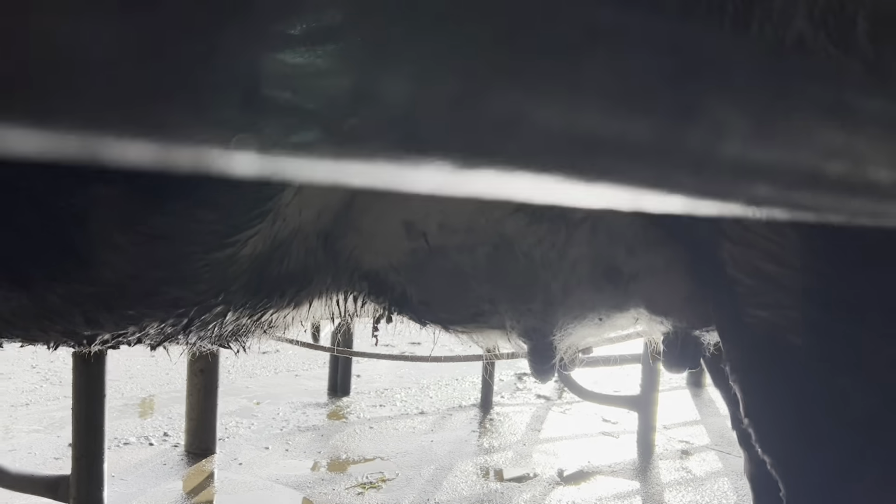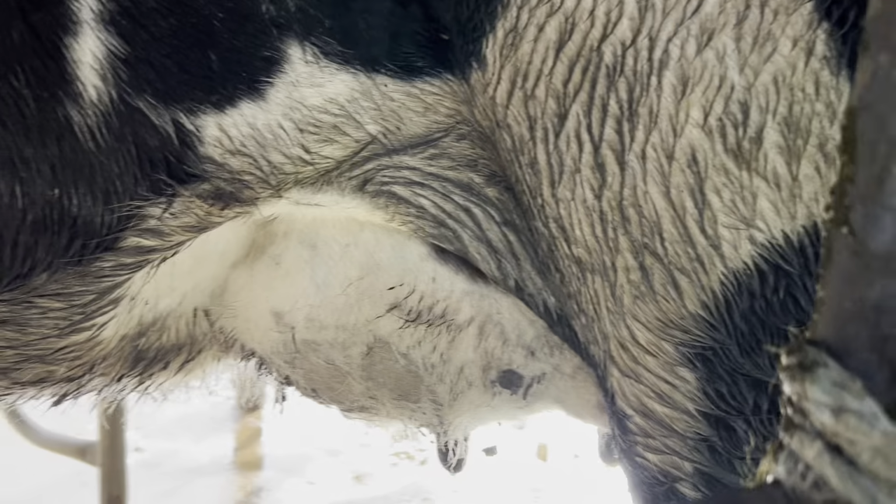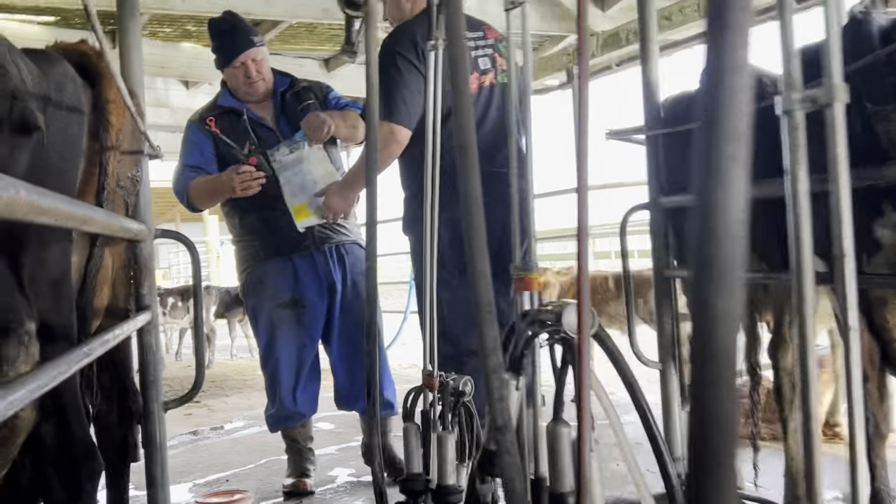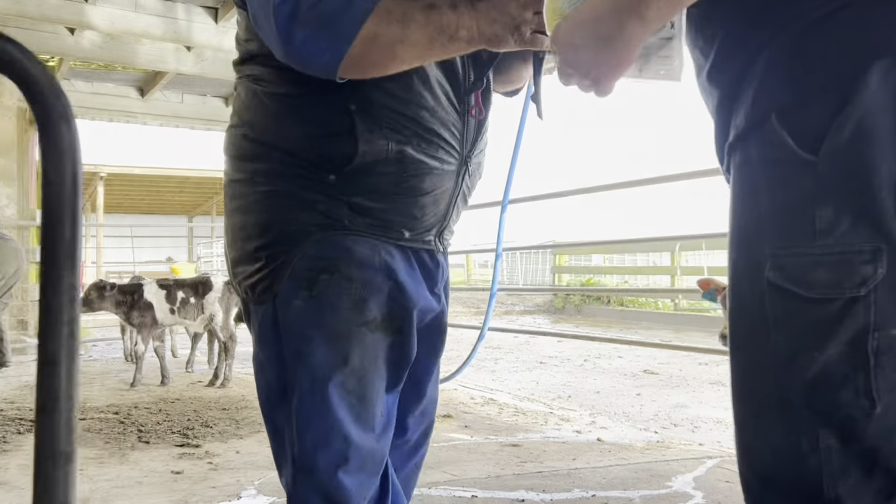See here, but this cow, this carryover, has actually only got two teats. The back two teats are milking, the front two teats aren't. So they will fill up with milk, but they won't let out any milk. Right, we've got tagging a little calf out here.